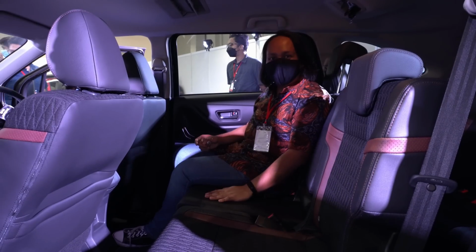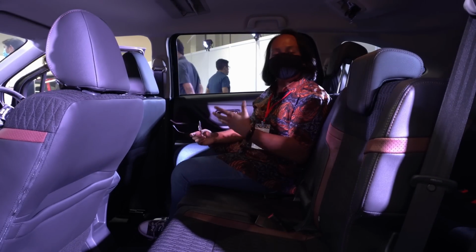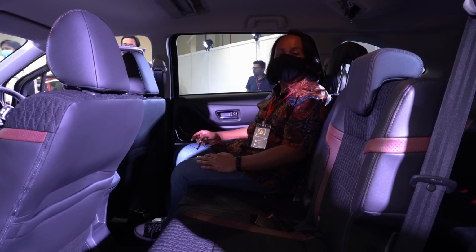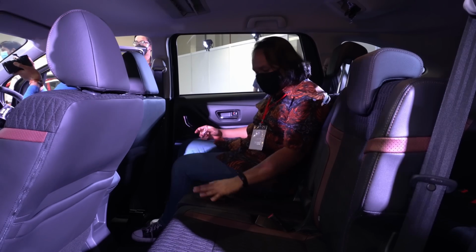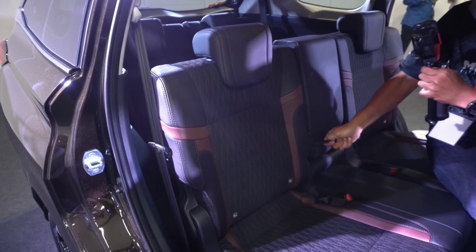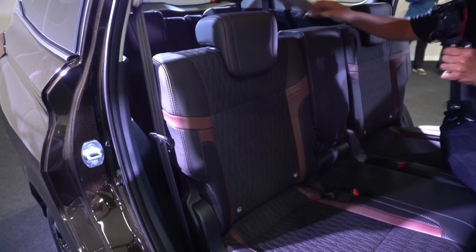Now in the second row of the Perodua Alza, you can see there is plenty of space. This car's improved wheelbase means that there is a huge improvement in terms of cabin room, and for 5 adults there would certainly be plenty of space in here. The middle seat is a little bit flat and it lacks scalloping and is a little narrow, so don't put adults in here for too long, but you could fit 3 adults abreast back here without issue.